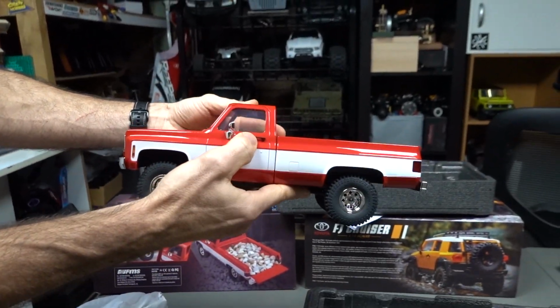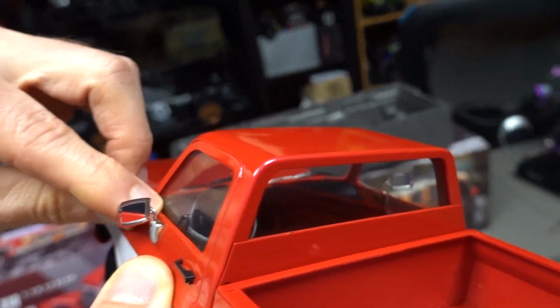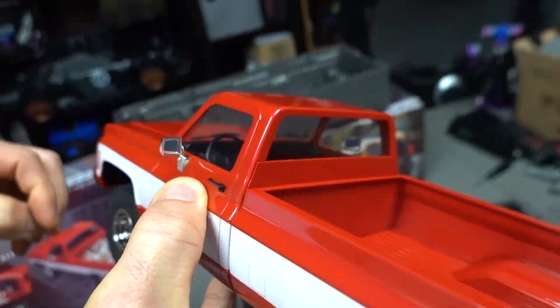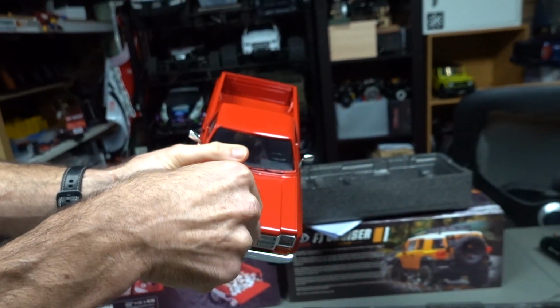Beautiful chrome mirrors, door piece, interior as well. Not too sure if you can see inside there because of the reflection. Oh yeah, maybe you can see it that way. There we go. So it's got a full interior there as well. Turn around to the front. Nice grille. Everything like that looks really cool.